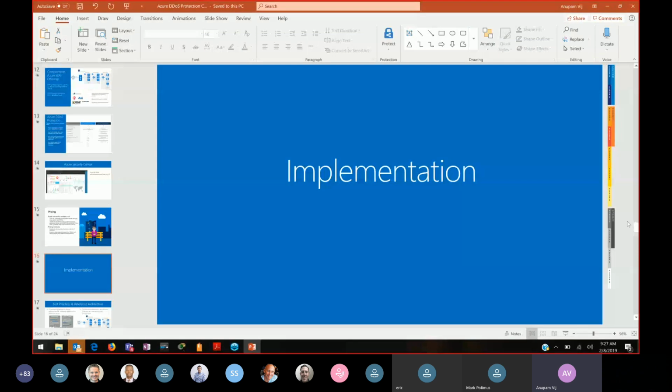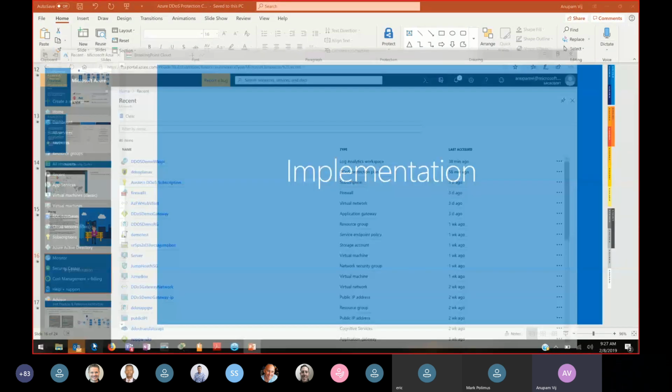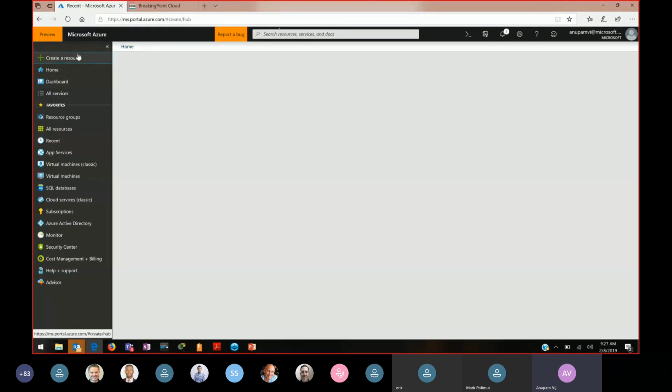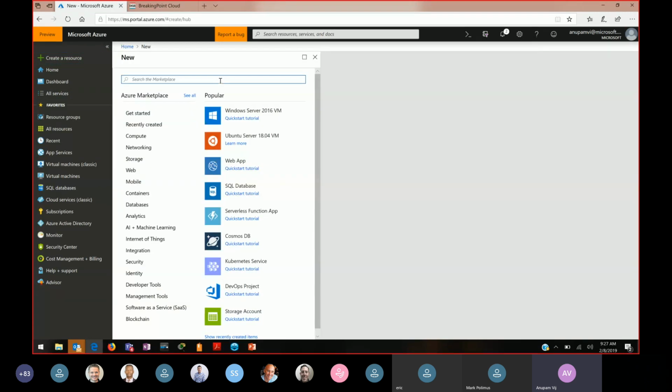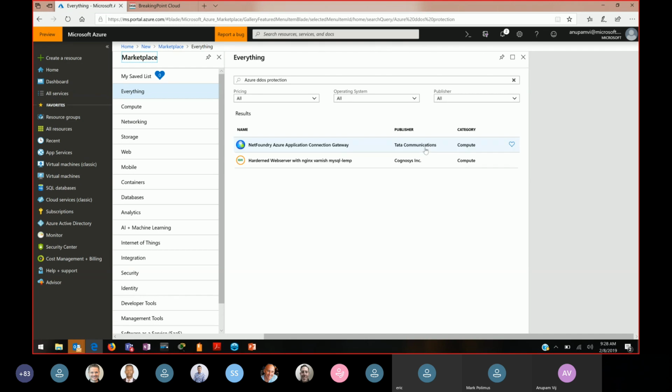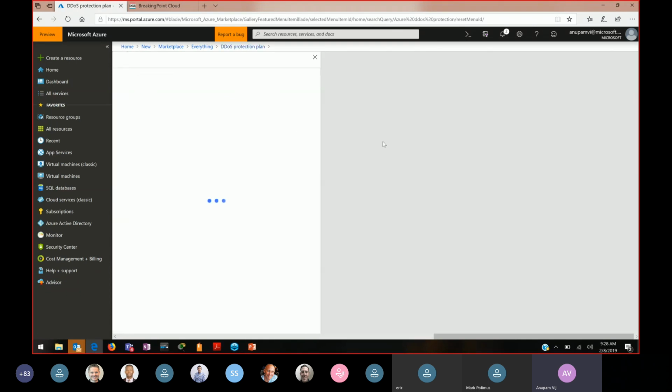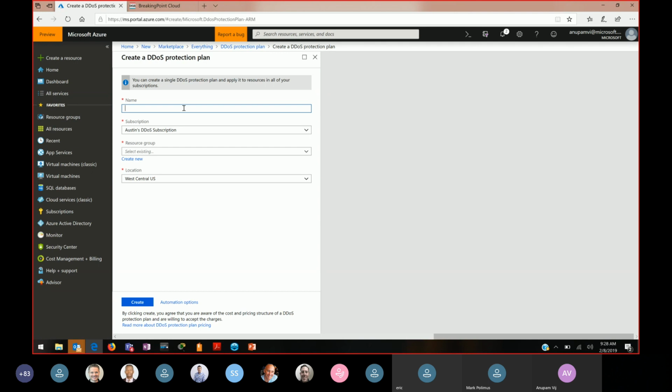So at this time, I'll switch to my browser and I'll quickly give you a demo. In order to enable DDoS Standard, the first thing that you need to do is create a top level resource, which is a DDoS plan. So if I search here, DDoS protection plan, all you need to do here is click create. You give it a name, select a particular subscription, select a resource group, and that's pretty much it.